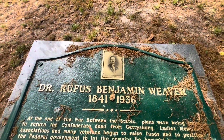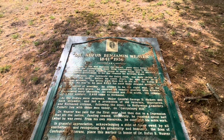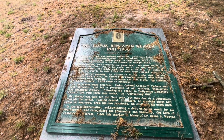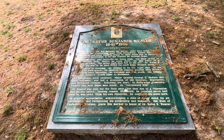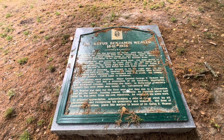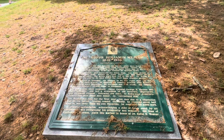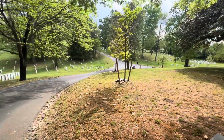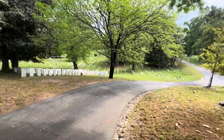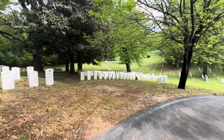And it's his job, when the bodies came, guys, to identify them. He was able to identify many, many bodies. Over 3,320 soldiers. That's a lot. And thanks to him, a lot of them are remembered here at this cemetery here at Hollywood, in Richmond, Virginia.